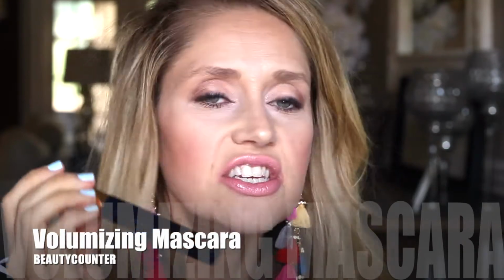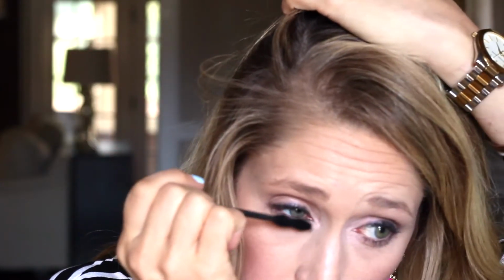Okay, my eyebrows are filled in. I'm gonna go in with, I just got this mascara and I am obsessed. It is the BeautyCounter Volumizing Mascara. I did not like the first one they came out with, the lengthening one. It smudged everywhere. It didn't make my lashes look good, but this one it's awesome. I love it. It stays put, makes my lashes look fuller and longer.